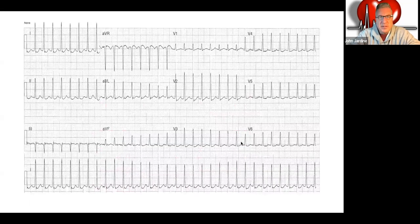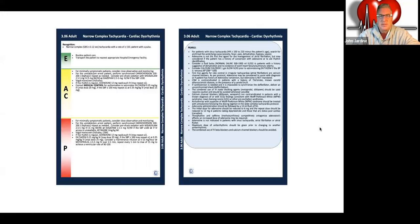And if you look at this one, if you look at the rate here, if you pick a QRS that's lining up here, you can see that this is 300, 150. So this is probably somewhere in the 2 something range, right? So this is a fast, narrow complex tachycardia. And again, probably SVT. So what do we do for that?